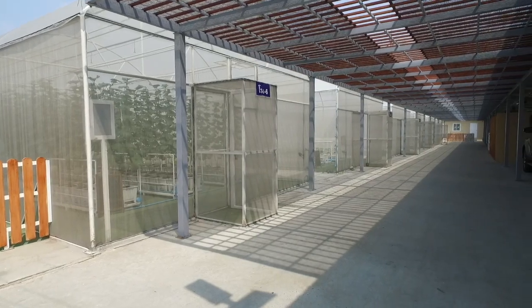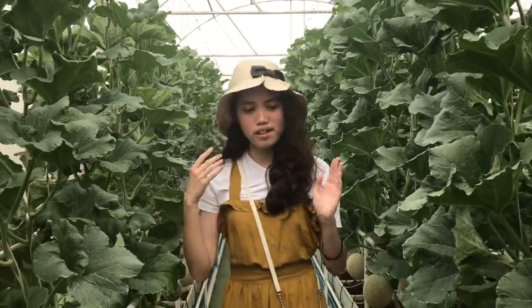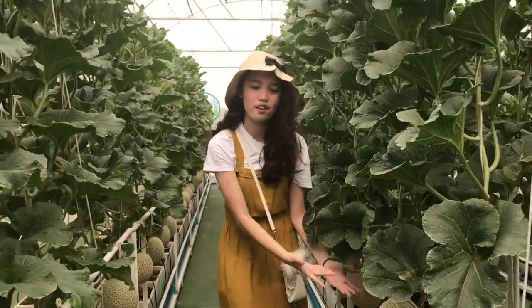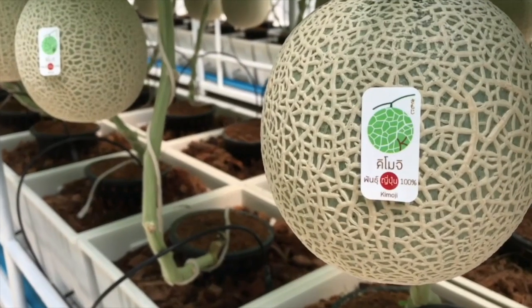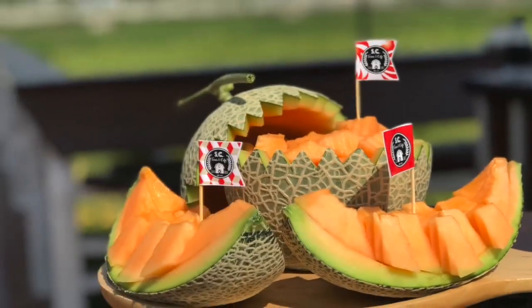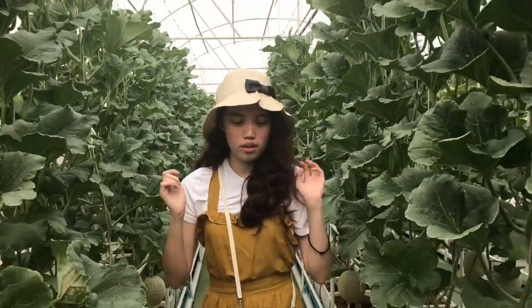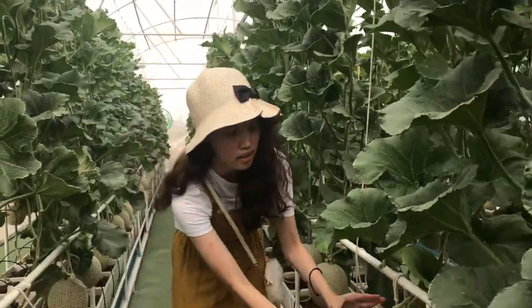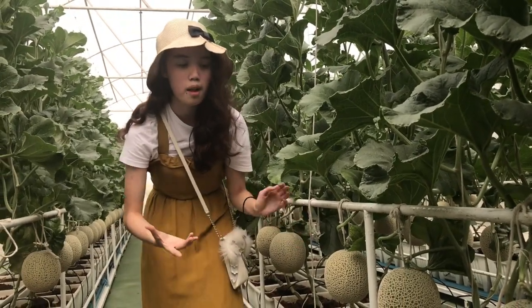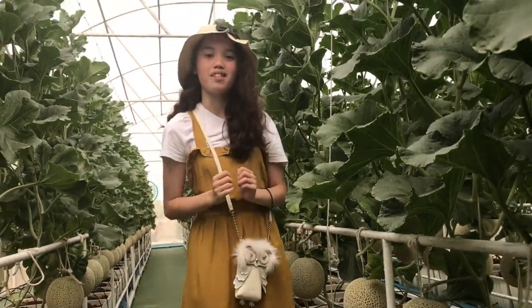He chose to do this cafe because he wants to know why each of these melon species are so expensive. So he contacted his Japanese friends and brought the melon seeds back to Thailand, which are imported from Hokkaido. So the prices of these melons are exactly the same as the imported ones, but the prices are cheaper.